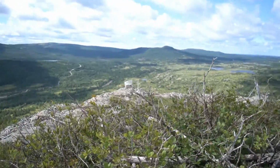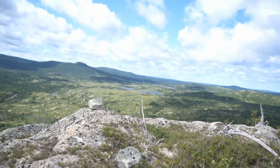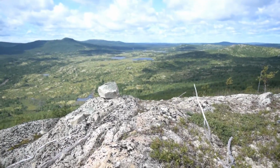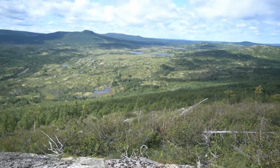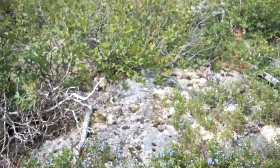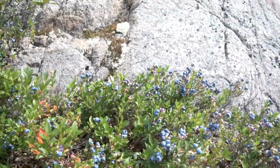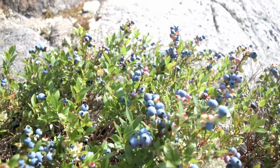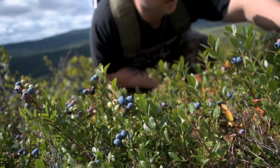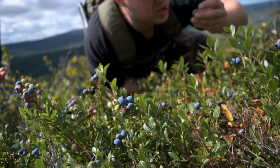Such beautiful scenery up here. Amazing scenery. Check out this berry patch. The size of these berries and how many there are. Great job. Yeah, man.